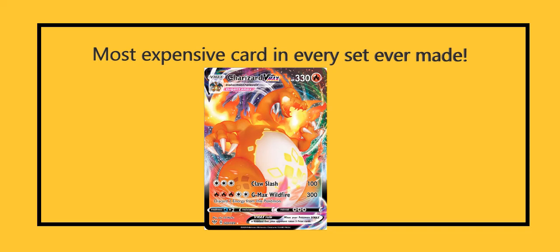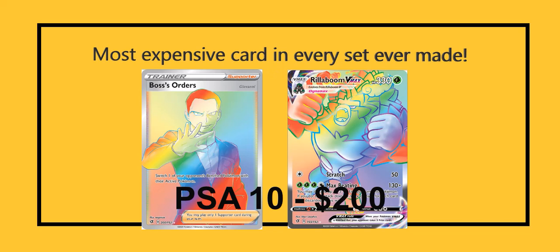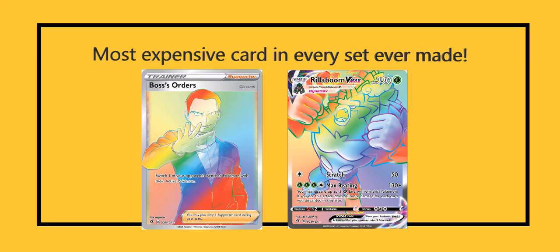So moving on swiftly, we've got Rebel Clash. Now there's not a lot of sales data in this set, and because of this I have given it to two cards. The Boss's Order Full Art and the Rillaboom VMAX, both having recently sold for about $200, and there's no real accurate pricing data on the 9, so I decided not to put them in. One side note though, the Boss's Order Full Art card, to me, is a beautiful, beautiful card, and I think if trainer cards keep doing well like they've been doing recently, that's a good buy for the future.